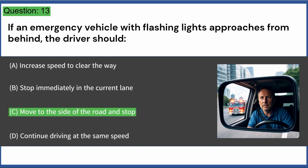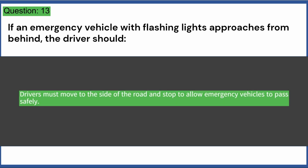Answer C. Drivers must move to the side of the road and stop to allow emergency vehicles to pass safely.